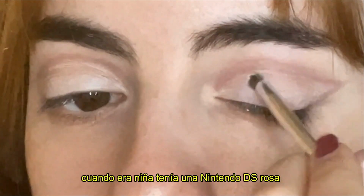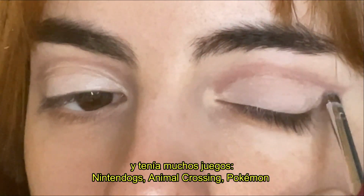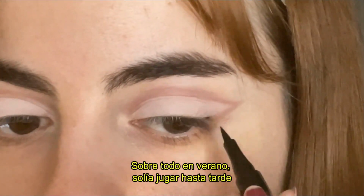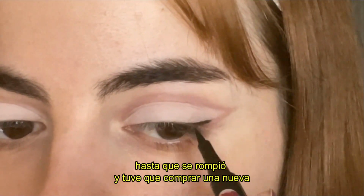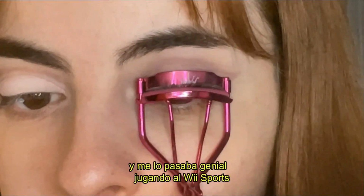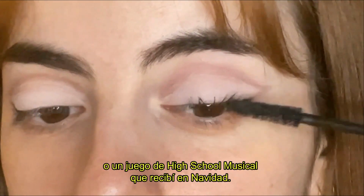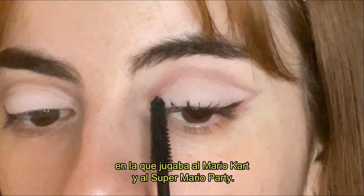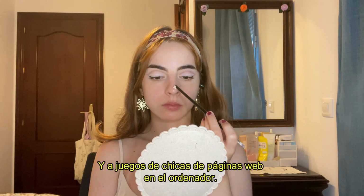Going back to the roots, when I was a kid, I used to have a pinky DS Nintendo and I had many games, the Nintendogs, Animal Crossing, Pokemon, or any Sonic game. Especially in summer, I remember I used to play till really late at night until it stopped working and I had to buy a new one, but it wasn't the same, so I quit it. Later on, I had the Wii Nintendo and had so much fun playing Wii Sports or High School Musical game that I got for Christmas. I also had a really old GameCube console in which I played Mario Kart and Super Mario Party games, or I played girly games from random websites on my computer.